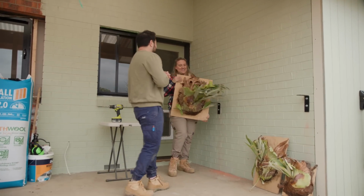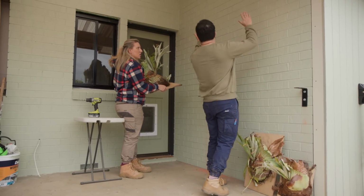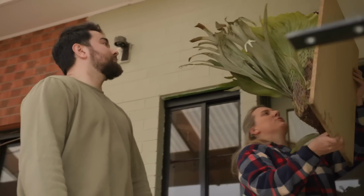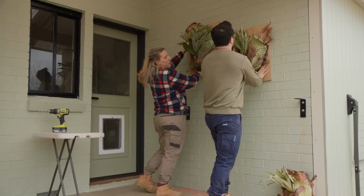I'm excited to see this one. Okay, so for reference, this is where the mantle's going to sit. So anywhere above here. What I suggest we do is put the big one as a bit of a central feature. Love that. And then maybe that medium can go somewhere here. And then the little baby, where do you think that should go?